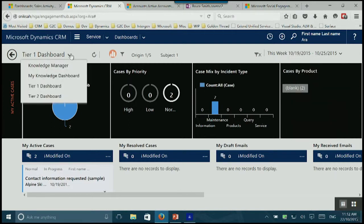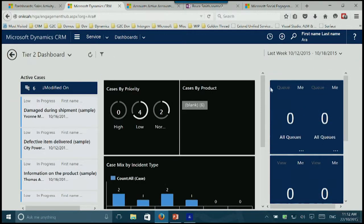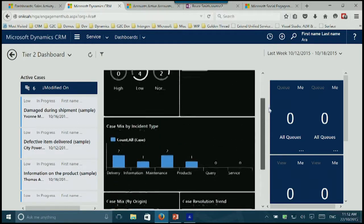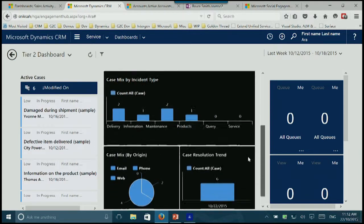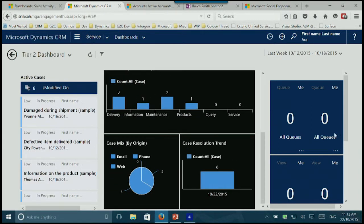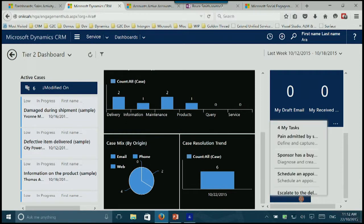And then I can also go in and look at my Tier 2 dashboard, which shows me information across my different priorities. Again, this is being a single stream of information, so my active cases, and looking at those cases by priority, by product, if there were any, by case mix. And again, this is configurable to what charts you play on here, what's in the queue versus what I've got, and what are my tasks that I'm working with. Any of these I can click in and look at those different records straight within here and access that information straight from the actual dashboards themselves.